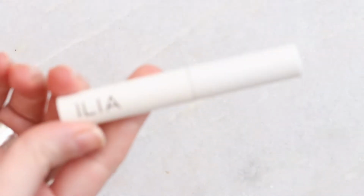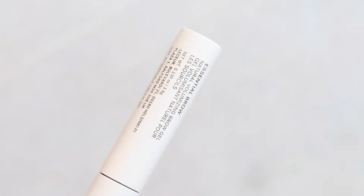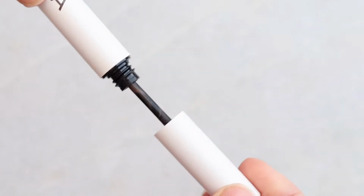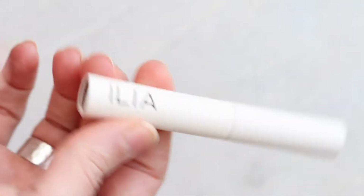I'm also testing the Ilia Brow Gel, which I have right here. It's their Essential Brow, and it's in medium brown, and it has a very different sort of brush. It's a smaller brush. This surprised me. This one stuck around for a very long time. The staying power on this may actually beat out the Kosas. A full review coming soon.